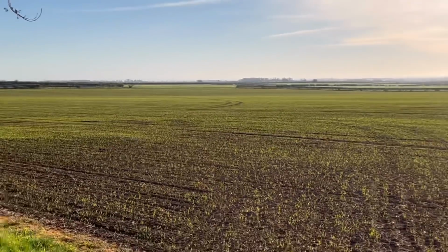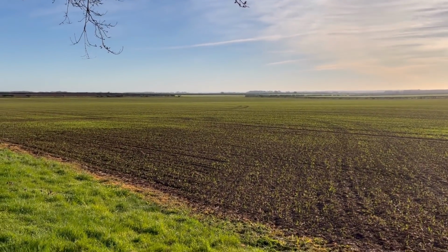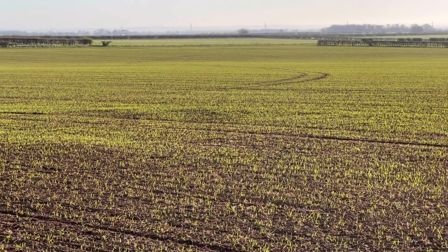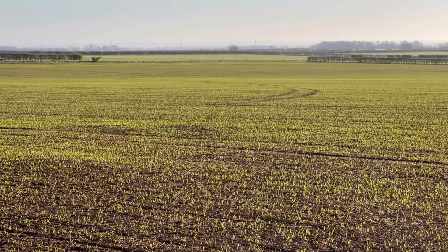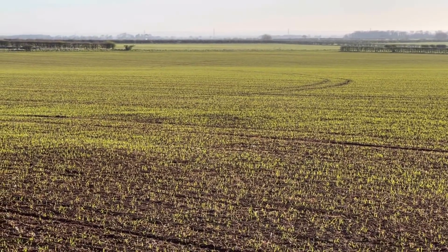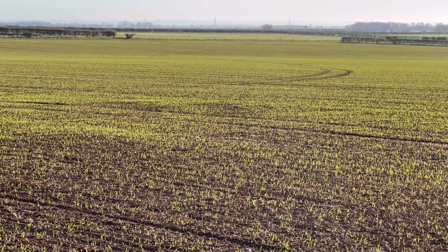It just freaking annoys me. These people drive all over the land like this at night. We go to so much effort to put these crops in well, make the fields level, look after everything, and then we get this. It's just speechless. Makes me so bloody cross.